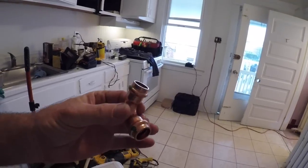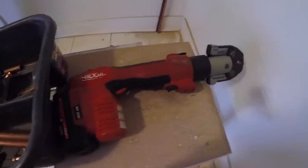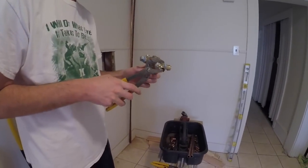We're going pro press today. Little pro press. We hate the solder. We definitely hate the solder. Little Rigid RP200. Okay. Pro press. The way to go. Chuck B.